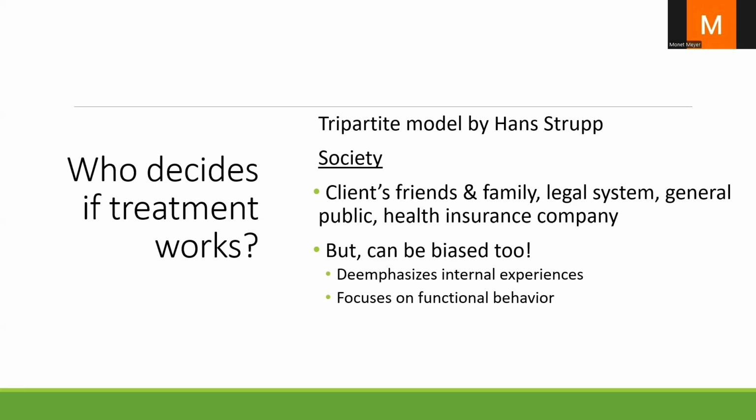So with children, it's often, are they now well behaved in school? And that doesn't necessarily get at how the child feels inside or how things are going in other settings. With adults, it might be related to the legal system or their ability to function at work. And that's more about how society is seeing someone's behavior, not necessarily about internal changes. And so, looking at all three of these parties, it's clear that we really need to have a combination of all three in order to really decide if treatment is working.